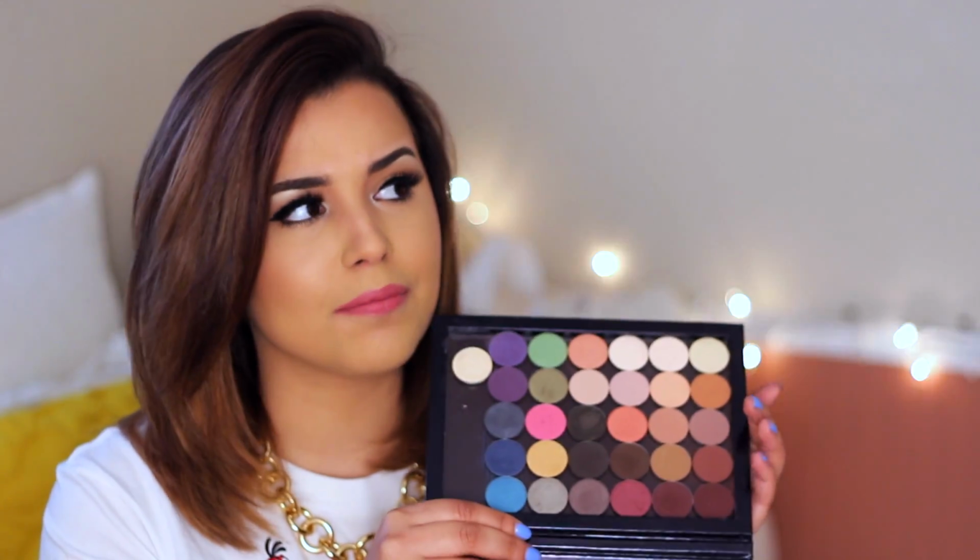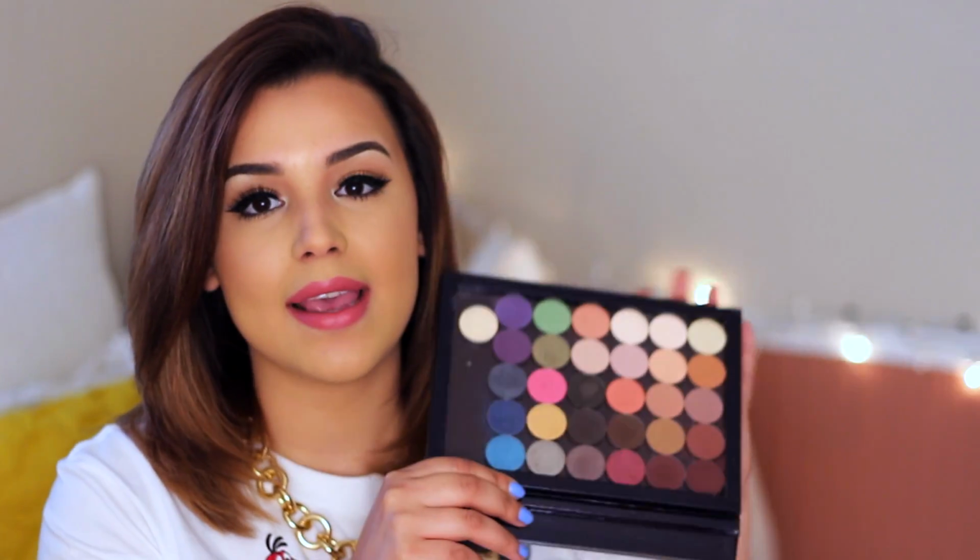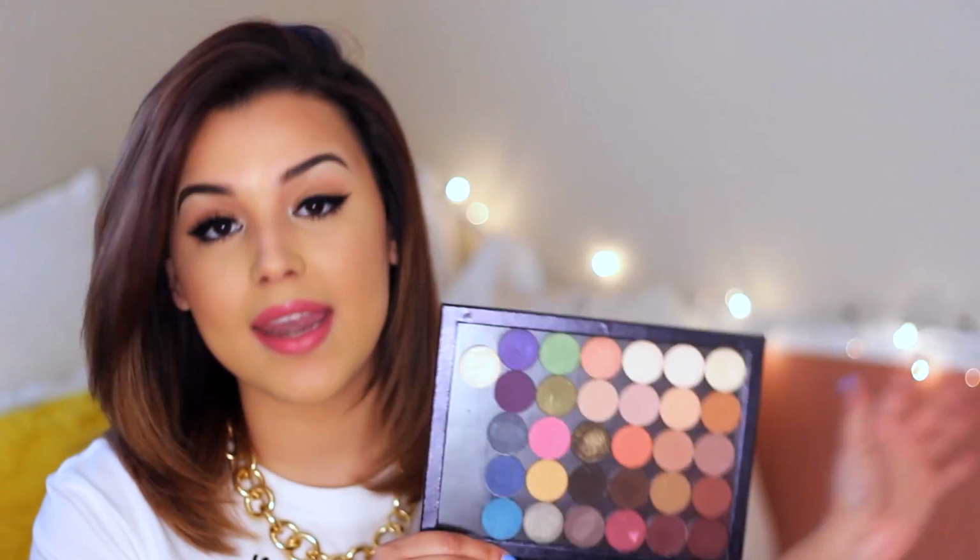This has all of Anastasia's single shadows. Well, not all of them, it has some of them, and like I said, Anastasia hit it out of the park last year. She came out with some gorgeous things. Norvina, who is her daughter, did an awesome job creating these shadows.